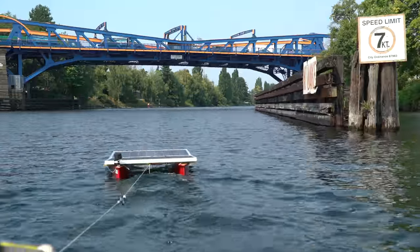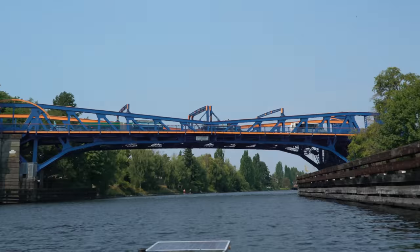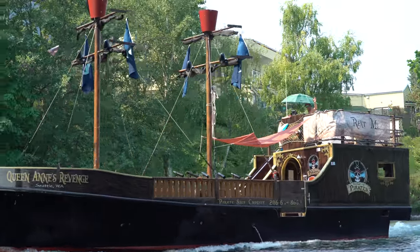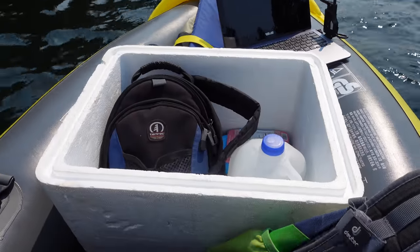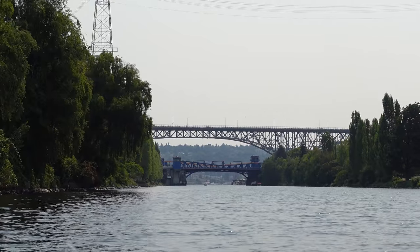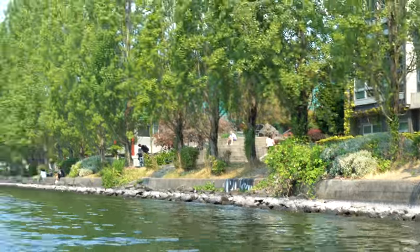Ah, we cut it pretty close to the edge here. Precision GPS technology. Wow, we're gonna drive a boat under a dump truck. Oh wow, and we got a pirate ship. We're fighting a pretty good headwind going up this canal here. So I brought this foam cooler as an emergency bail device. If I start to sink, I can throw all the electronics in here. We're making great progress despite the headwind. We're just paralleling the running path here.